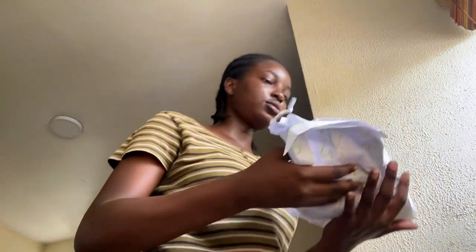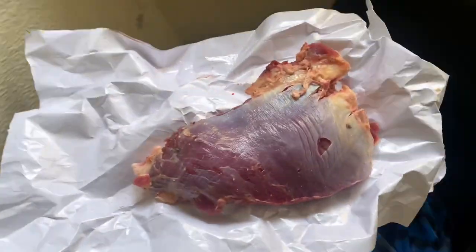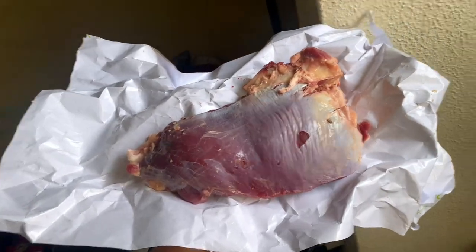Yeah. I got meat though. If you know how I have been suffering because of meat. Yeah. So I'm going to show you guys. I don't know how we are going to do this. Feels like burnt offering. But okay, you know what, let me just do this. So this is the meat I got.